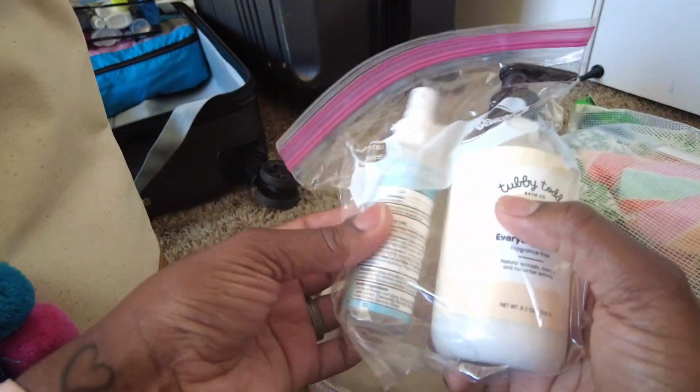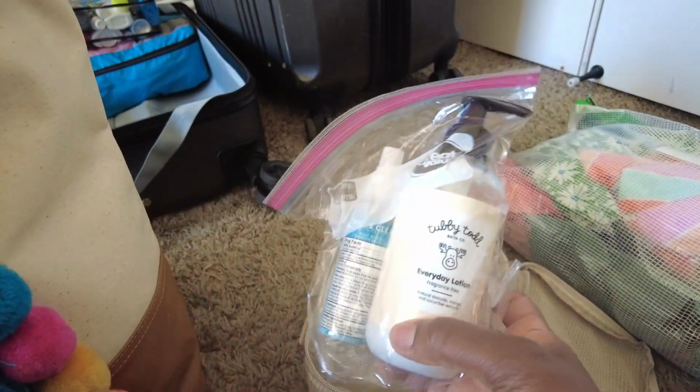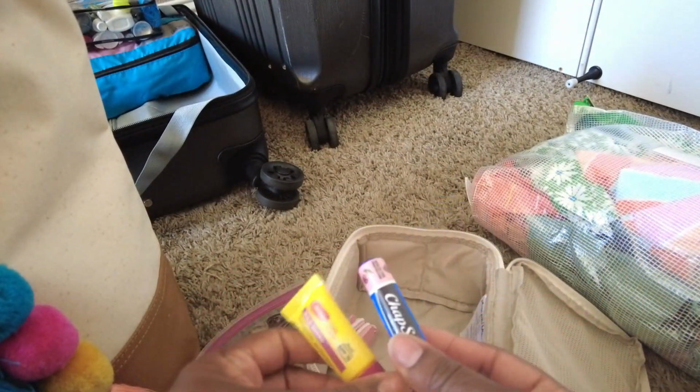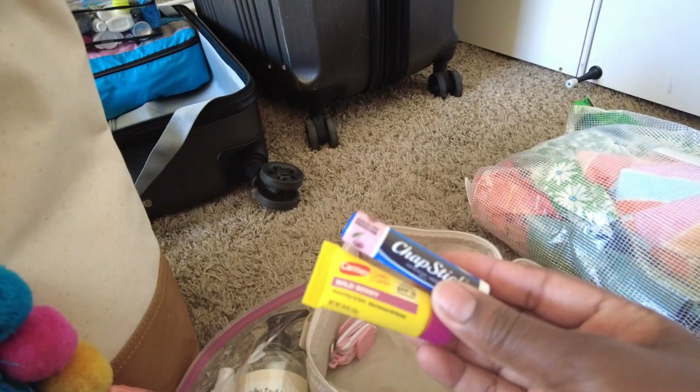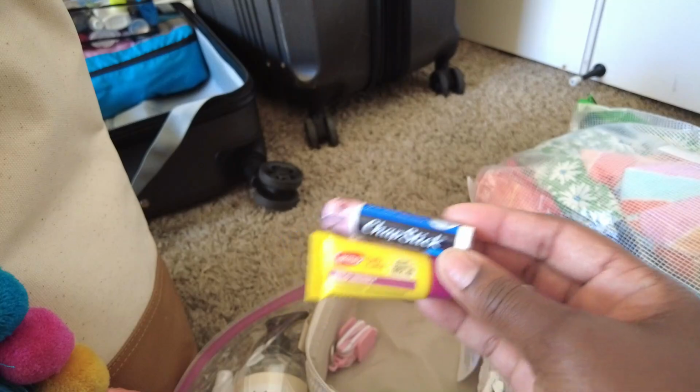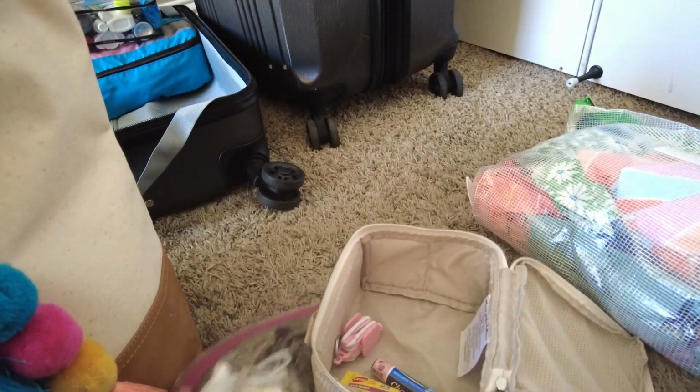I also have lotion and hand sanitizer because usually when you're done playing in the water, you want a snack of some sort. So clean your hands, put lotion on your body. And then I also have a chapstick and a little Carmex. So just kind of 2 chapstick options that both have SPF, so help protect our lips while we're in the sun. So those are our body care items that are in the beach bag.